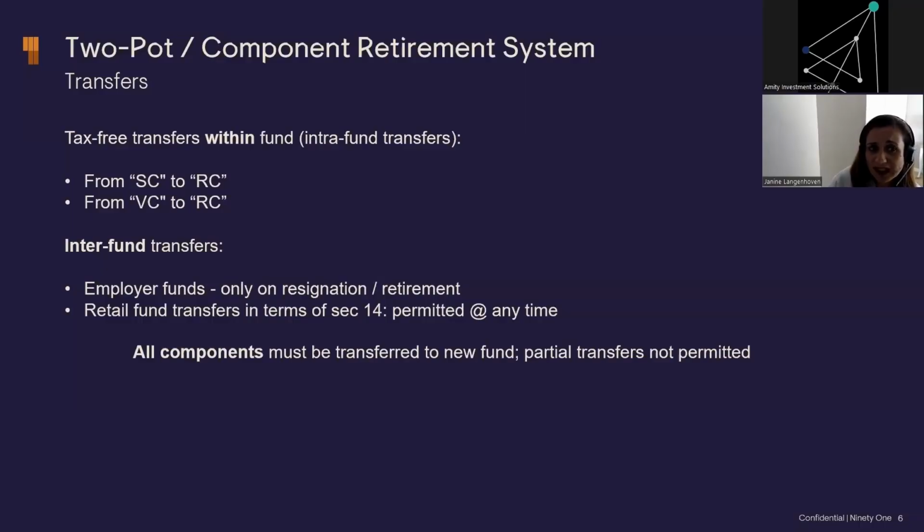Then there will also be inter-fund transfers, so transferring your benefit from one retirement fund to another retirement fund. In order to do these transfers, one would actually have to apply in terms of the current draft legislation for 3 different tax directives. So you will apply for a tax directive to transfer the vested component in the old fund to the vested component in the new fund. You will also apply for a different tax directive to transfer the savings component from the one fund to the other fund. So we really hope that further changes are still made to the bill to ensure that at that stage only one tax directive needs to be applied for.